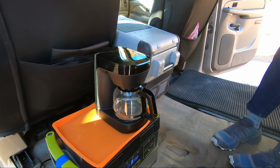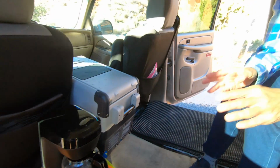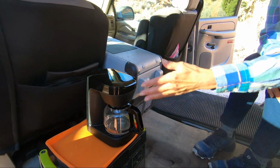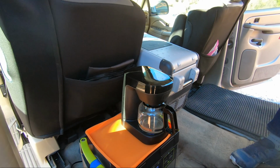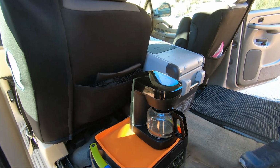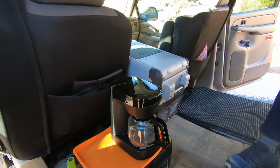Worst case, typically we would also have our coffee mugs positioned right alongside there, so no trips outside the SUBOVERLAND. We're all self-contained inside to have our cup of coffee. We're serious about our coffee.